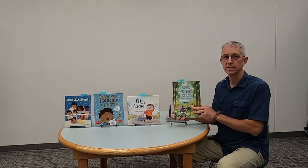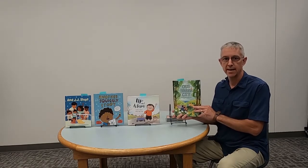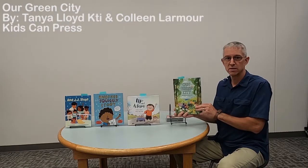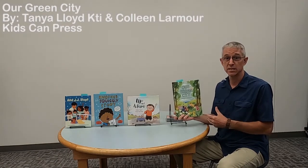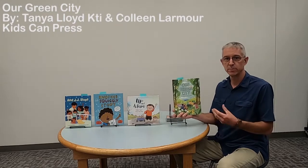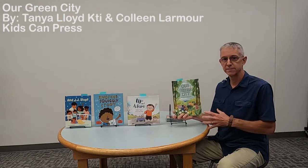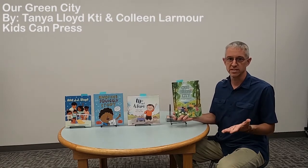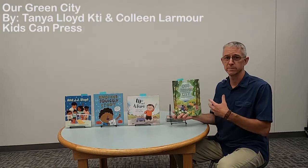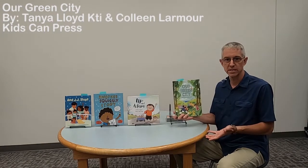The third book we're going to look at is Our Green City by Tanya Lloyd Kyi. It opens with a warm welcome and a child-friendly definition of being green. Being green means we take care of all living things, people, plants, and animals too, the book says. Each 2-page spread shows a different aspect of this ideal city. The first spread shows various types of transportation in the city with a large number of pedestrians, some bicyclists and scooters, even an electric car being charged.